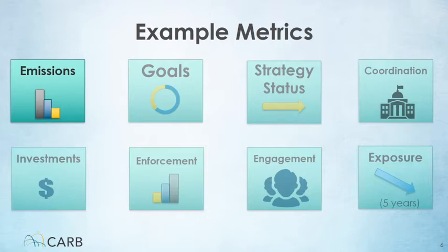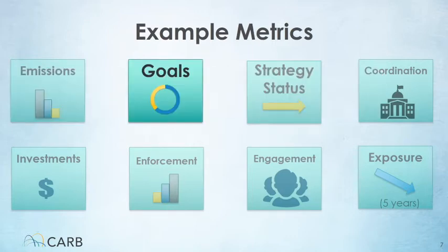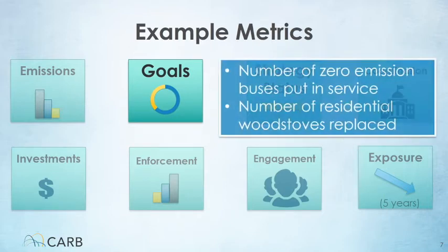Now that we know what makes a good metric, let's talk through some examples of metrics that could be used in a community emissions reduction program. Let's start with emissions, or the amount of air pollution, which is the focus of the community emissions reduction program. Example metrics could be the tons per year of particulate matter reduced, or tons per year of benzene reduced. Metrics on goals will depend on what goals were selected. Remember, goals help define the vision for what changes we want to see, while our strategies define what actions we'll take to get there. Example metrics to track progress on goals could include the number of zero-emission buses put in service in the community or the number of residential wood stoves replaced.